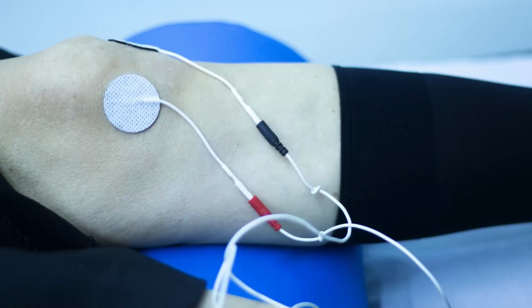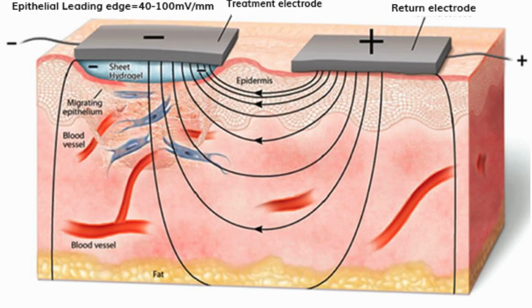But sometimes wounds get stuck. The healing signals weaken, and instead of repairing, the wound just sits there, open to infection. So electrical stimulation restarts that stalled healing process by sending a controlled current into the wound. This jumpstarts the cells and improves blood flow and tells the body, this area needs fixing.